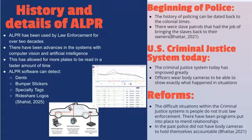When it comes to the beginning of the police, the history of policing can be dated back to the colonial times. There were slave patrols that had the job of bringing slaves back to their owners. And the U.S. criminal justice system today has improved greatly, and officers wear body cameras to be able to show exactly what happened in situations.